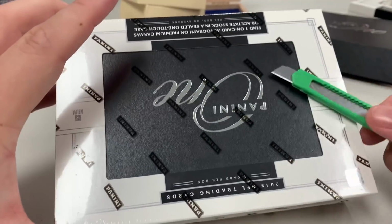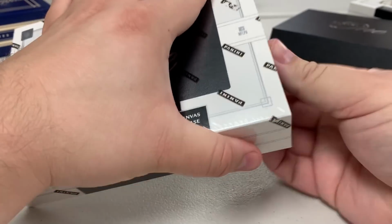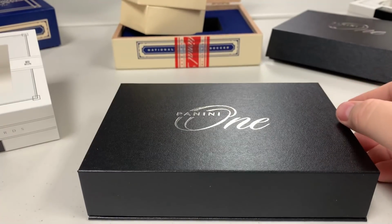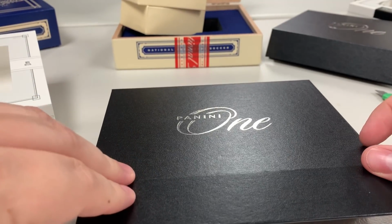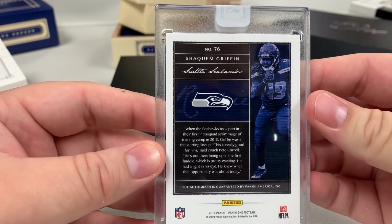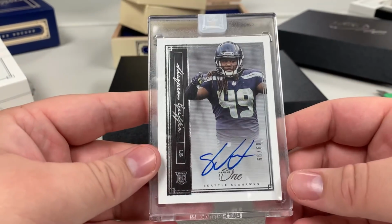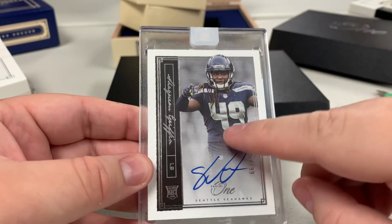All right, last one. Let's go. Come on, Johnny. I'm looking for Lamar. You guys might hear a grown man cry. Is that your box? This is my box. One, two, three. Oh. The Shaq Griffin? Yeah, that's pretty dope. Look at that. Shaq Griffin. Not Lamar. Well, yeah, no duh. There's always more. Not bad. Number 89 out of 99. These are actually pretty dope.